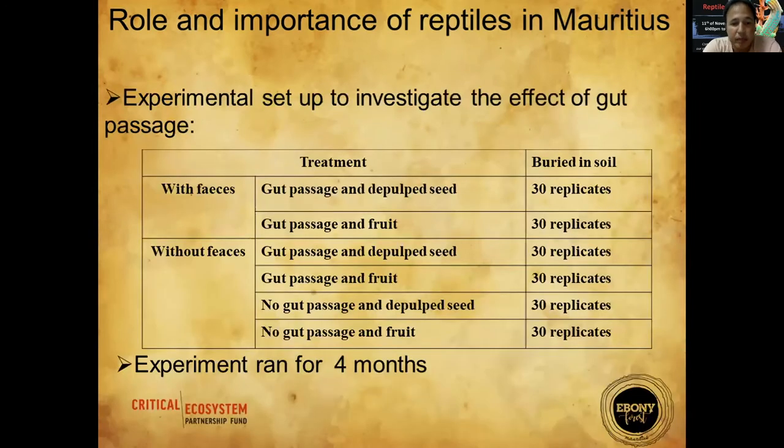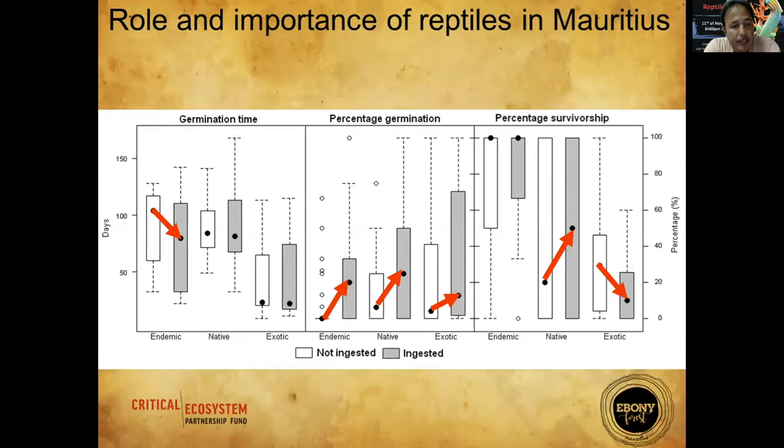So I set up a fully factorial experiment with 30 replicates, and it ran, and what we found is that I separated the species into endemic, native, and exotic. And in terms of germination time, for the endemic it was reduced, but for the other two there was not a marked effect. So the white is not ingested, and the gray is ingested. So we saw that for the ingested seeds, the germination time was reduced for the endemic species.